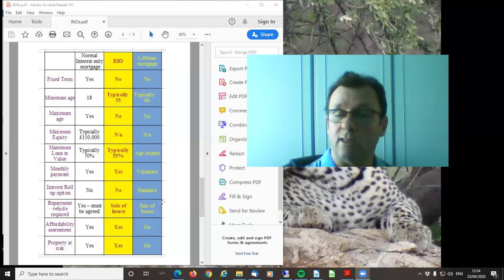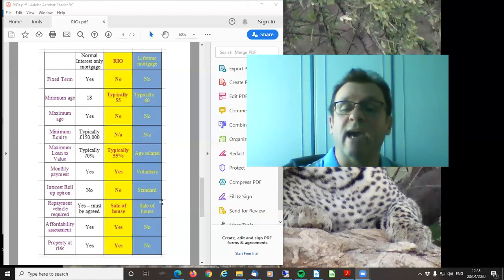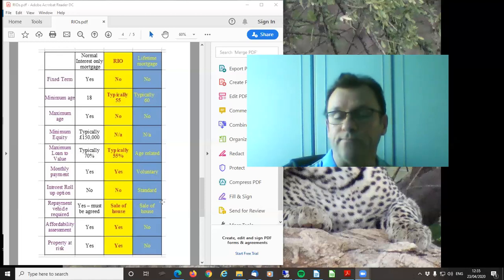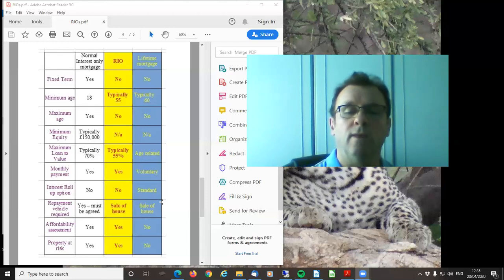Minimum age, as I said there, typically 60. You can actually get equity release from 55. Most lenders have restricted it more to 60, and the reality is that most advisors would think 65 plus, except for specific circumstances. So expect to be steered towards a RIO if you're under 60 anyway. Maximum age, no, there is no maximum age, again, because it runs until the day you die or go into care, and there are rules around that, which I'll talk about in a different discussion.